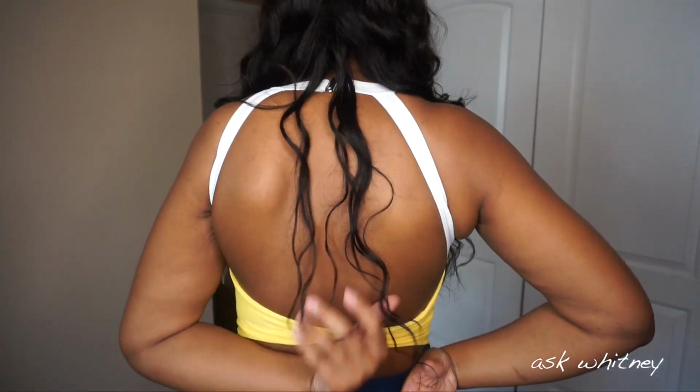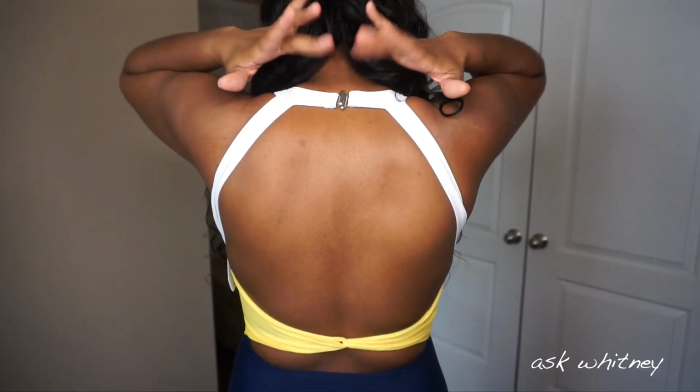I love the color block. I love the yellow, I love the white, and I love the navy. I think these colors look so pretty together. These color schemes give me summer in the Hamptons. That's the vibe it's giving me. I look good. So this is the back, the whole back is cut out. It hooks up here at the top.